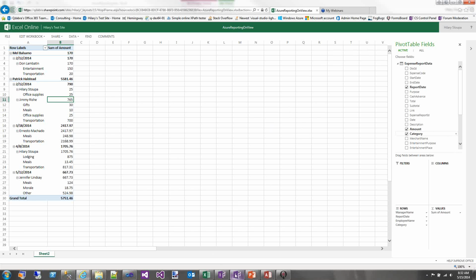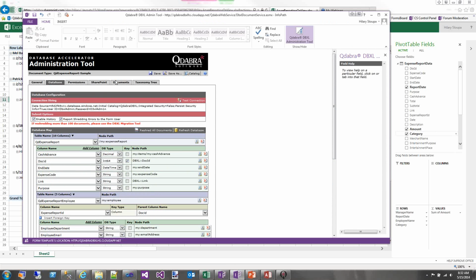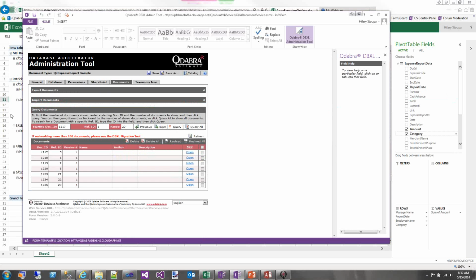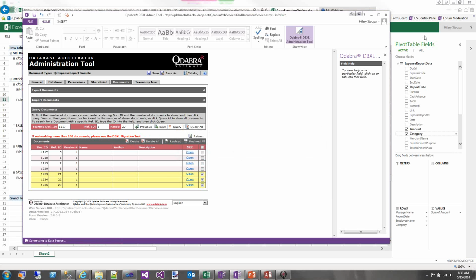So I'm going to delete some of those documents that I just added here, and let me just go to the documents. I want to delete those 3 documents I added and then refresh this data here in Excel Online. So here's the 3 I added. 1, 2, 3. We'll get rid of those. We're going to say OK.